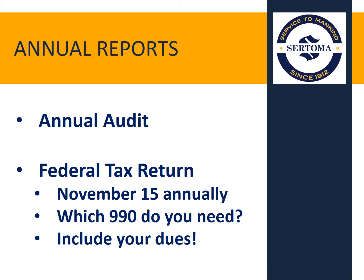Clubs will be using Forms 990, 990 EZ, or 990N, depending on its gross income. A common mistake made by many is not including dues, including any national dues the club collects, even as a pass-through to the HQ office, in the gross receipts test. Dues are considered income by the IRS and must be included in this calculation. You can find out more about this and other federal filing requirements on pages 8 through 13 of the Treasurer's Manual and by visiting irs.gov.